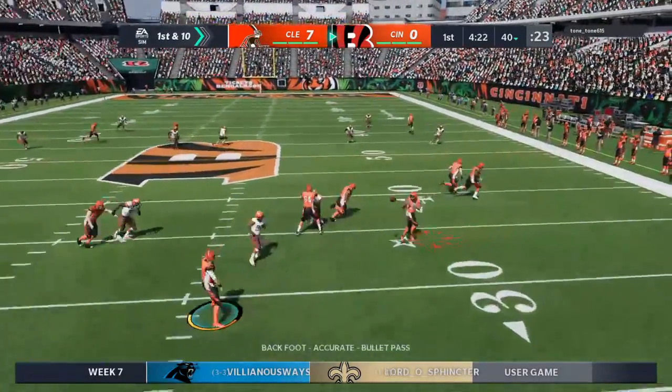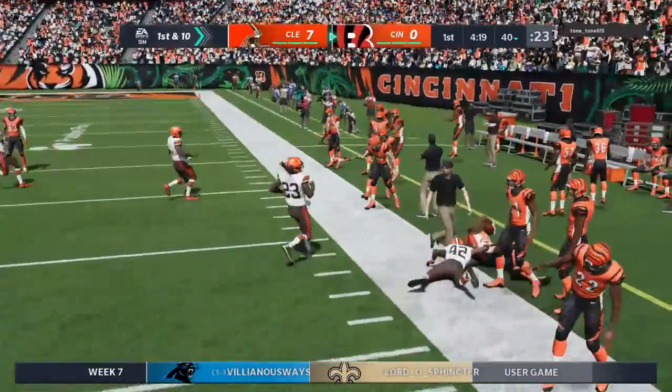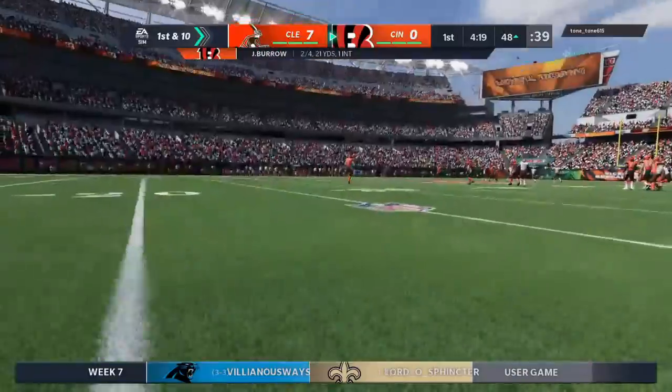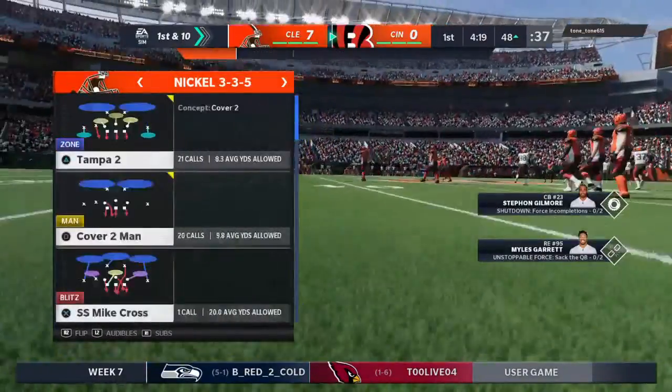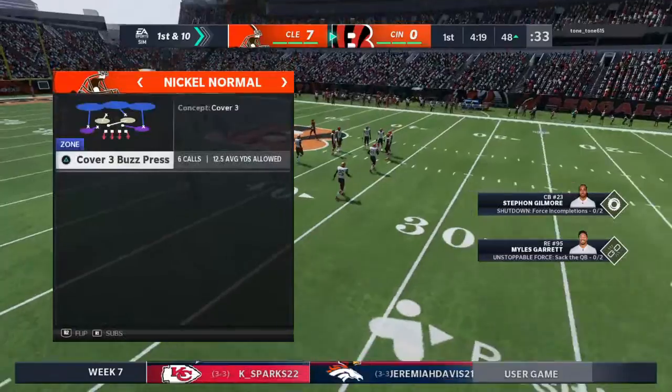Now Burrow on 1st down. They'll set up the screen here to Mixon. And he'll take this to the other side of midfield before going out of bounds. 12 yards that time and a Cincinnati 1st down. Nice little nifty play for him there.